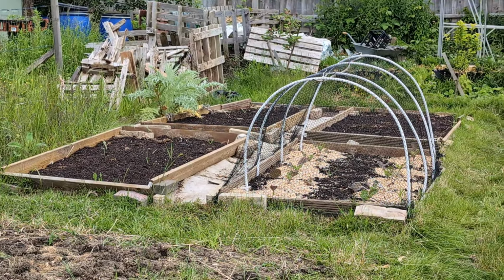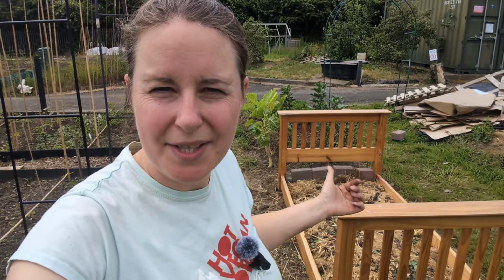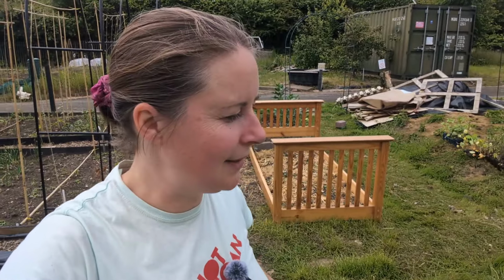Not shoehorn, horseshoe. But the first job for this bed then is to actually get some compost in it, because at the moment it's only got rabbit bedding in there. So I'm going to fill it with compost and put some stuff out. About time too, hey.